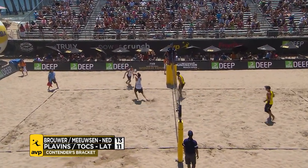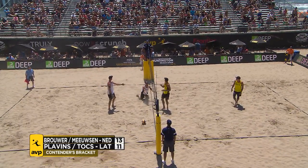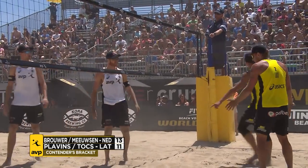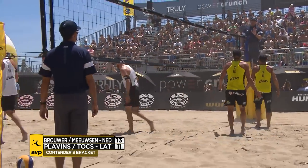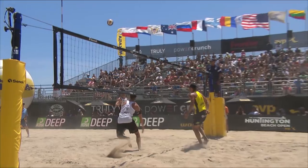Tocs over the top, picked up by Brouwer. Brouwer now takes a look. Edgar Tocs gets up, gets on that. Oh, a little bit of controversy. Wow. Edgar Tocs looked like he was going to kick that ball. I'm not sure he touched it. I think it's a bit of interference there. We're going to take a look at the replay here.